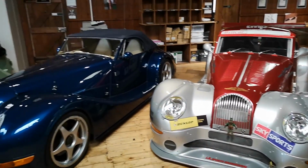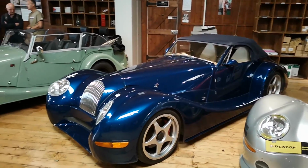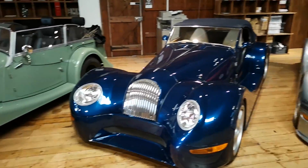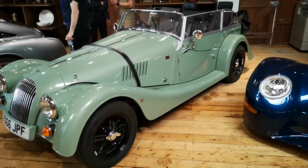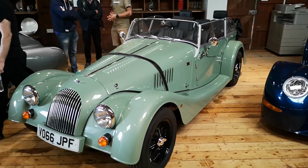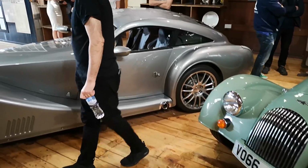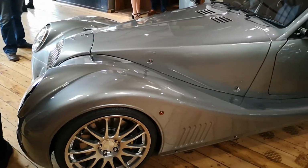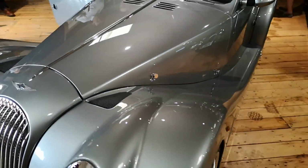There was also a fair bit of memorabilia kicking about, and there's various bits from the Motorpunk guys going around as well. And as I said, you could help yourself to free tea and coffee and biscuits, which was nice. And the car that really caught my attention most was this Aero Coupe right at the end. This, hands down, was probably my second favourite car of the day.